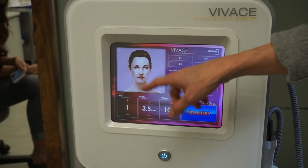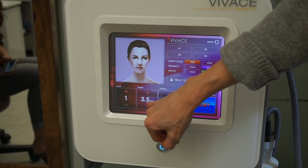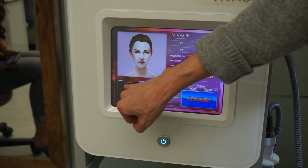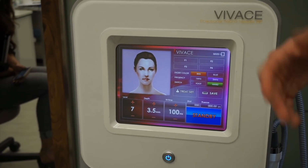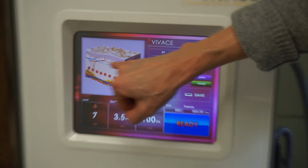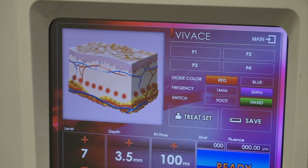So you get the benefit of the needle going in, and you can go deep into the dermal layer, which is 3.5 millimeters, and then you release radio frequency at the tip. When you release radio frequency, that stimulates your collagen and your elastin. So you can see here, this is the epidermis, this is the dermis. We're going all the way down where these dots are, and then it cauterizes at the very bottom.